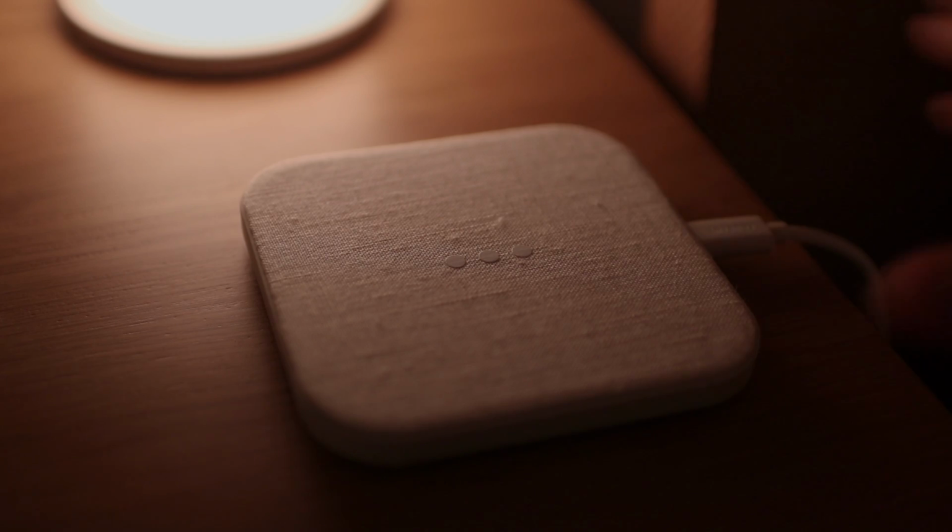I think this would be a great gift to give someone, especially because you can add a monogram to it, and it's covered with this Belgian linen material, which looks really nice. It blends in, especially since ours are in our bedroom. It makes it look less like technology and a little bit more cozy.